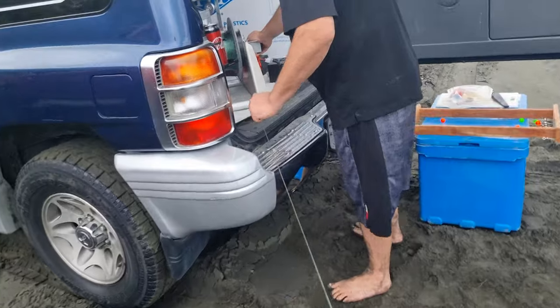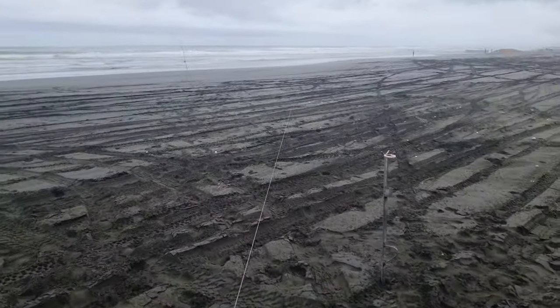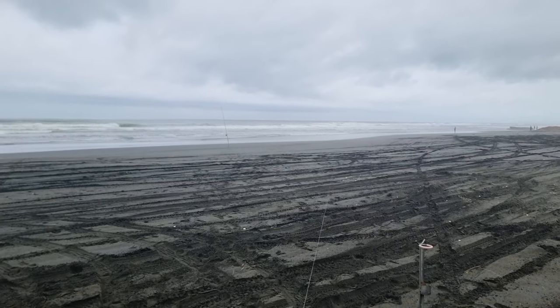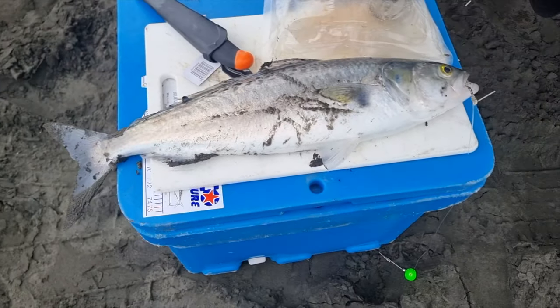There we go, first set coming back in. First set done. I had to run down the beach to pull in our Kontiki, so I didn't get to capture it, but we've got a small snapper, very nice kahawai, which is going to be fresh bait for this next set.